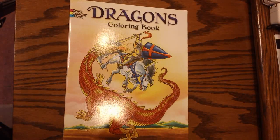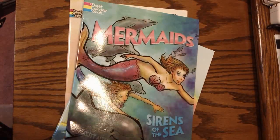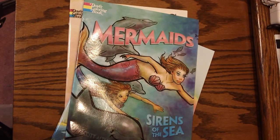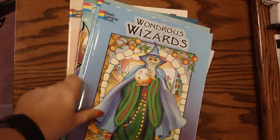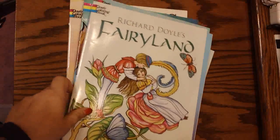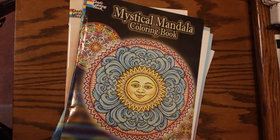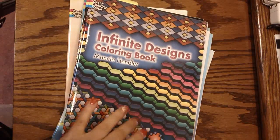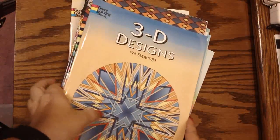Next is Dragons coloring book. Then we have Unicorns, Mermaids, Mythical Mermaids, Wondrous Wizards, Fairyland, Mystical Mandalas, Infinite Designs coloring book. That looks kind of more like a 3D one. Speaking of 3D, we have 3D Designs. And last but not least, of the regular Dover ones is Antique Dolls.